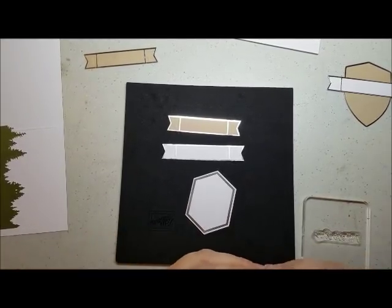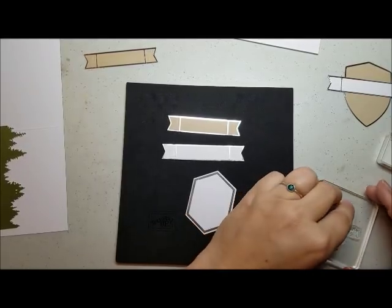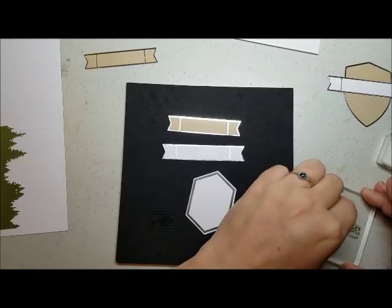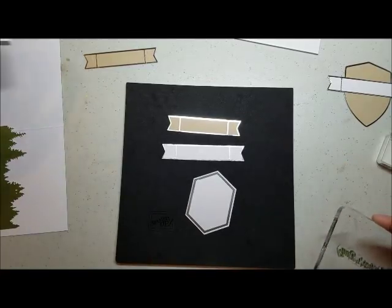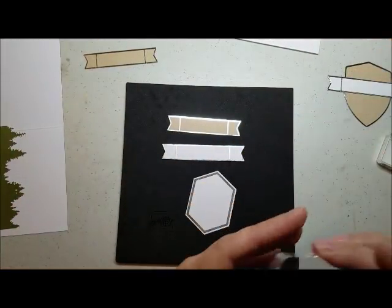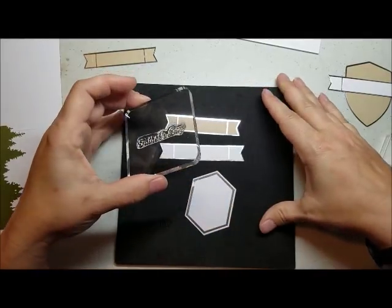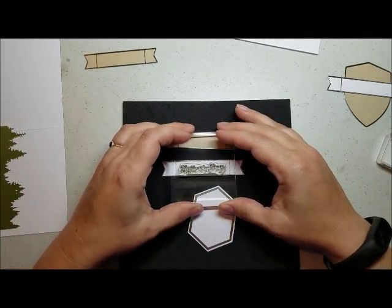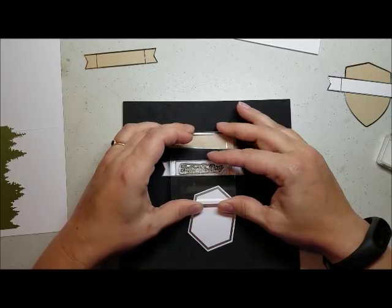All right, I'm ready to do some stamping. I am going to make Father's Day cards because this year I've had a lot of help from my family and my in-laws with our trailer accident, and so where I may not have made them Father's Day cards in the past, I am definitely going to make them this year.